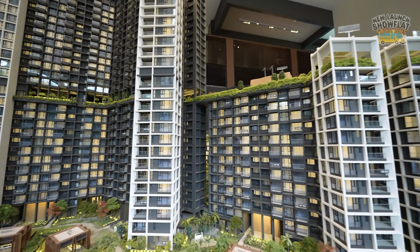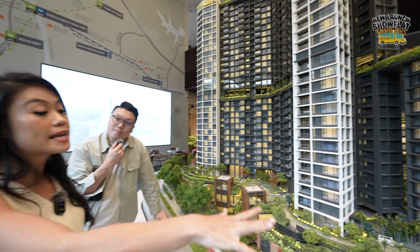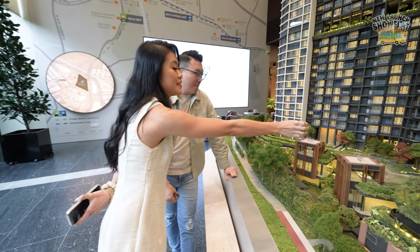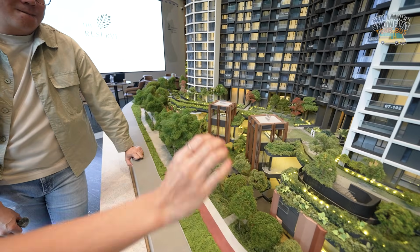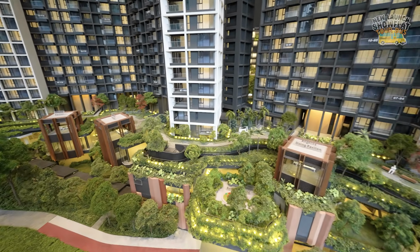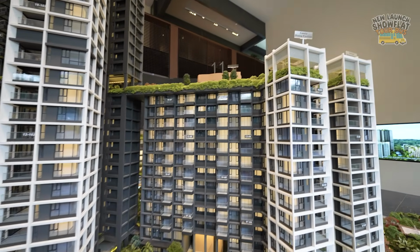If let's say you don't want to just stay within your unit, there's a lot of places where you can venture into. There's a dining pavilion all over. In fact, you see all these little blocks here, it's like the dining pavilion, and on top of each of the blocks, in this area, you can also see there's the Vista Garden.